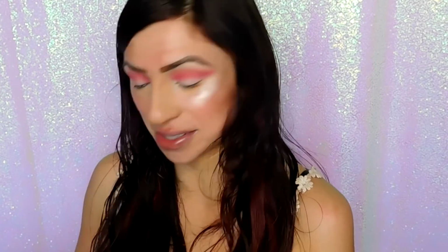So time to cut the crease. Not just half the crease, I'm cutting the entire crease, and I've never done this in my life, so I'm just going for it today. I'm taking the same exact primer that I used, the Colourpop No Filter Concealer, and say a little prayer here, wish me luck. I've never done this, but here we go.